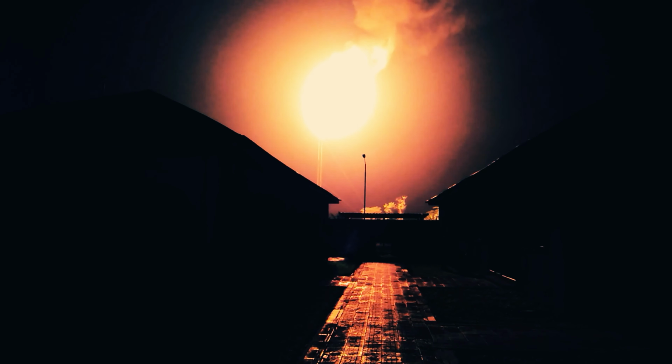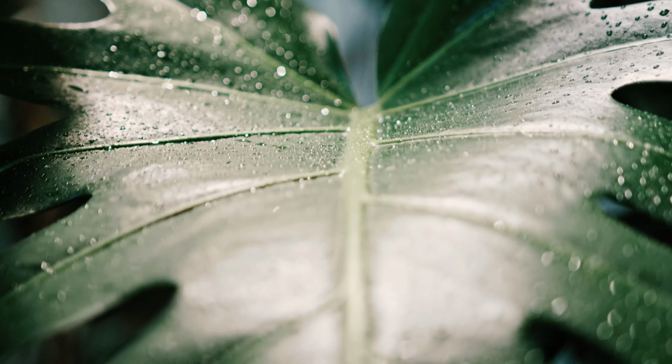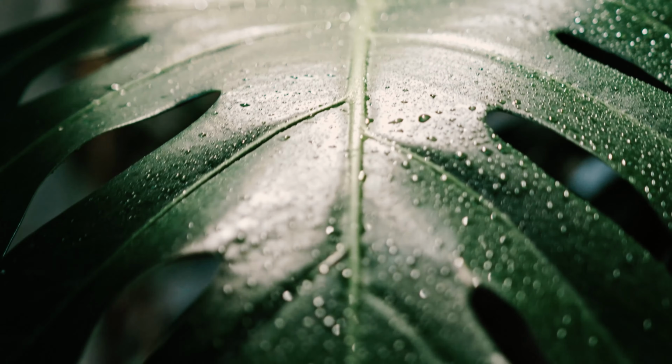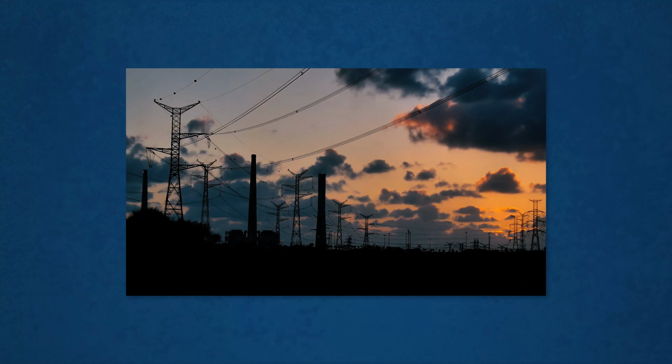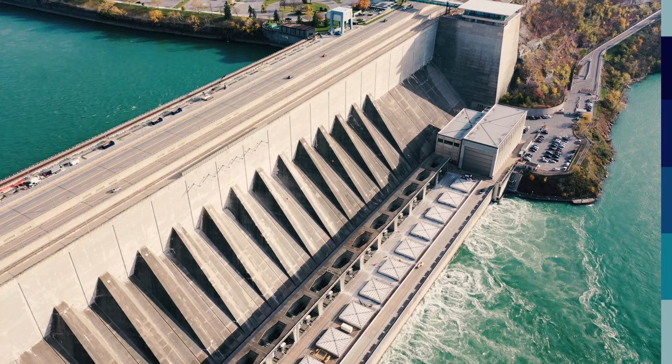And doing that should be easy. Let's just switch everything over to 100% green hydrogen. Done! Well, okay, actually no. You see, creating green hydrogen requires a massive amount of electricity in order to perform the electrolysis, and no country in the world currently has excess renewable electricity.